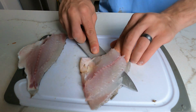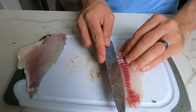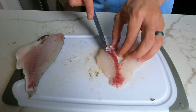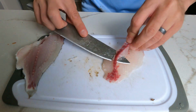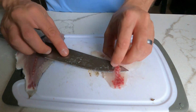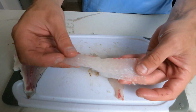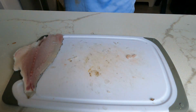I want fillets for this. And here I'm taking out the bloodline. Very important to take out the bloodline, especially on a porgy. I don't know what it is, but for some reason I feel like the porgy bloodline does have a fishy taste if you leave it in there for too long. I do believe proper preparation of your fillets is very important.